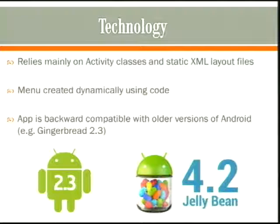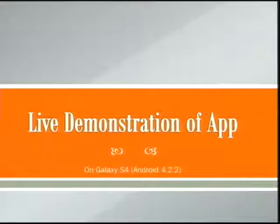So basically, it relies on using activity classes and static XML layout. We chose not to use programmatically created layouts. For menus, it's created dynamically using code because it depends on the login state. And the app is backward compatible with older versions of Android up to 2.3. So now I'll move on to a live demonstration of the app.